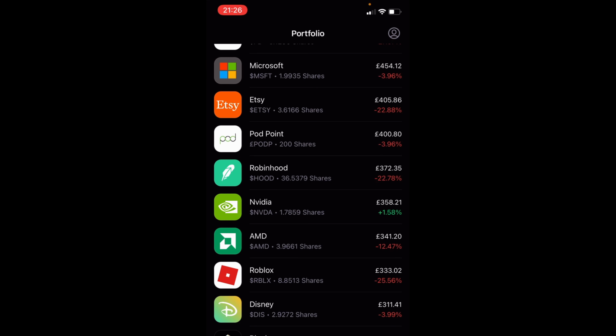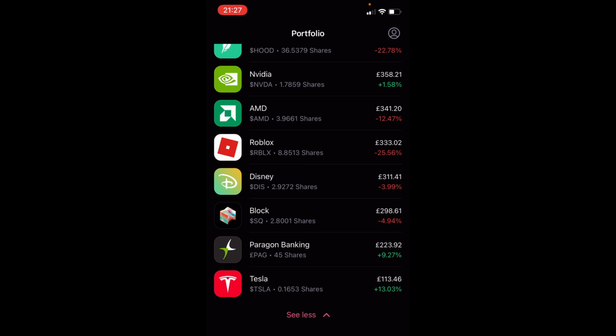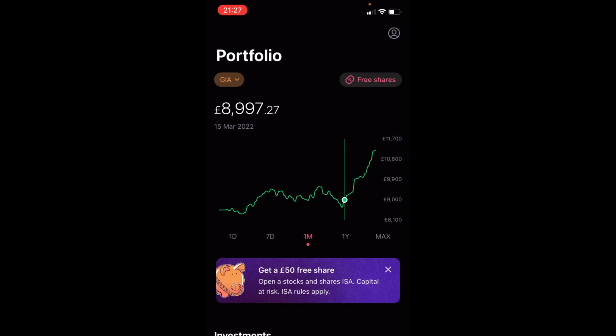Nvidia, you can see we've got a 1.5% return on that. AMD down 12%, Roblox down 25%, Disney down 4%, Block, what used to be Square, down 5%. Paragon Banking, that's a new play for me, as with Tesla, and they are up 9 and 13% respectively. So overall position of the portfolio is still down £1,070, but it's actually been as low as down £2,800, I think, in the last month or so. So it's a pretty good return here. I think around here we were down about £2,500, £2,600, something like that. So it's nice to see that it's recovered.